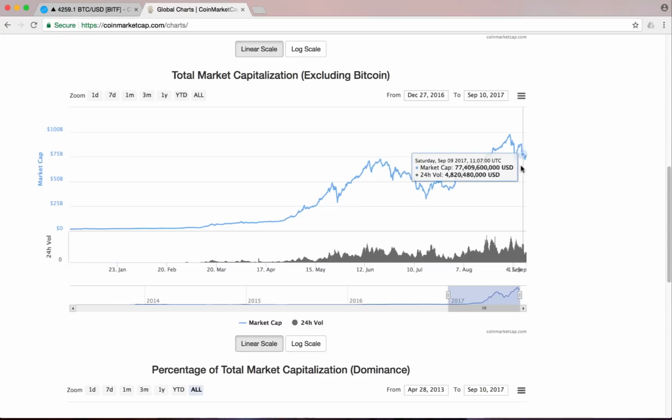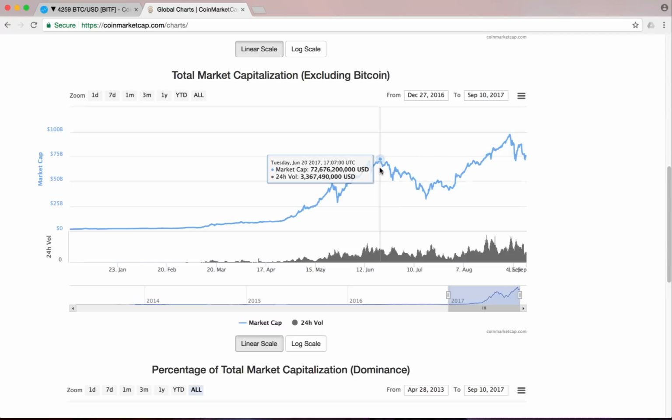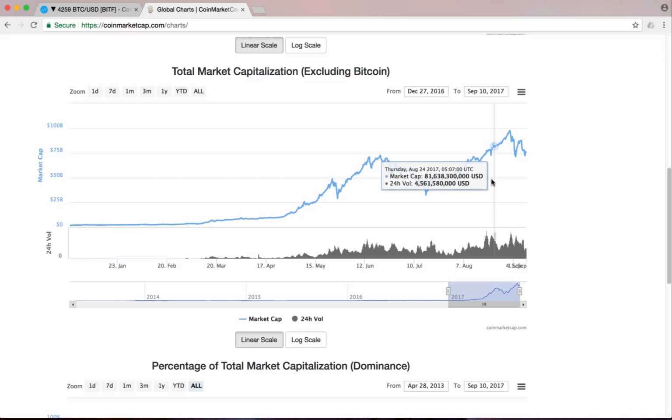Now, on the downside here, we've come down already to 72 billion, and that correlates with this prior top here, 72 billion. So that's a good support level that we're going to want to see held, plus or minus a few percent there. If we break that and we make a bounce here, make a lower top and start to come down, that's not going to be good for the market.